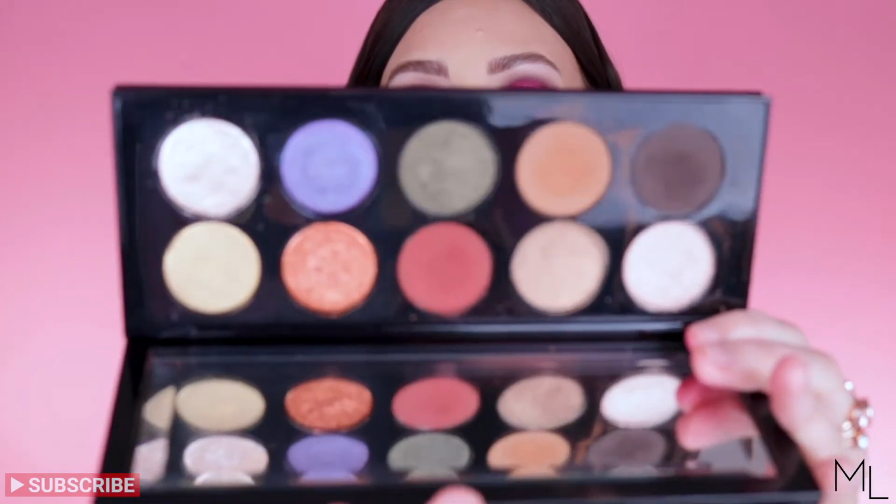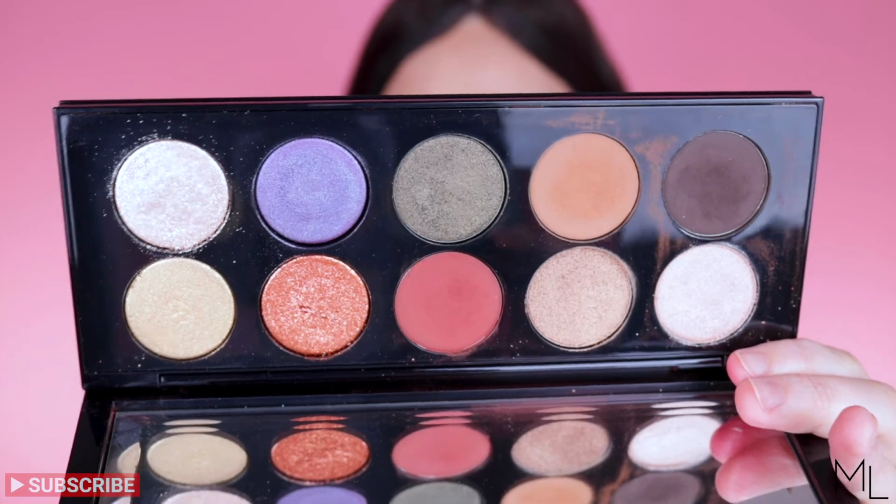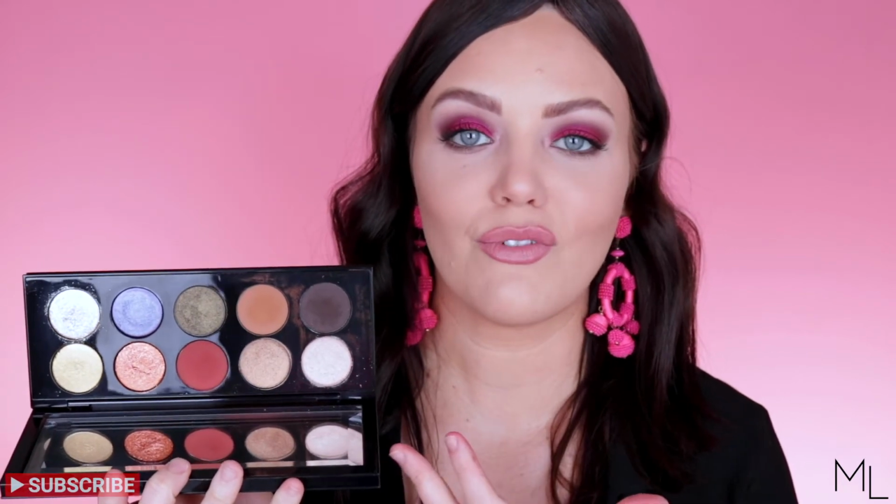From the outer packaging to the palette inside to the way that the shadows swatch to the way that the shadows perform on the eyes. Oh my lord. I just cannot begin to explain to you guys how stunning and special this palette and this formula is. And it's all I want to put on my eyeballs. So anytime I've got to use a different palette, I'm like... I just love it so much.